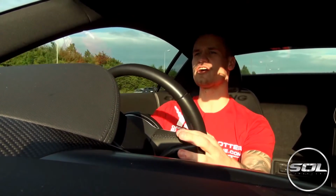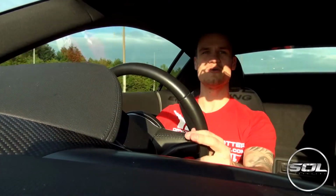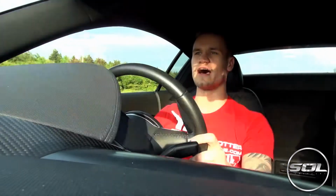So now we're turning off the motorway. We've got 310 miles of fuel left. We're turning off the motorway now, and we're going to probably hit a dual carriageway, and I pray to God that there's going to be no traffic on there.